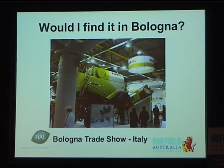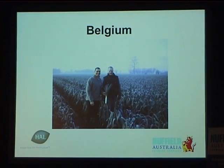So still, Bologna, nothing. Off to Belgium, here we are standing in a paddock, up to our ankles in mud. First day, I got out of the car, my host had given me a pair of rubber boots, stepped out, and my foot came straight out of the rubber boot into the mud. It was pretty muddy, which is very similar to the conditions that we're working in in the hills. I thought, here we go.